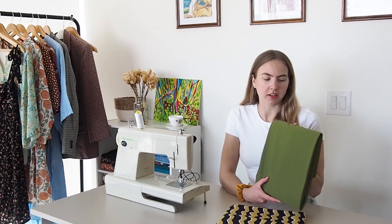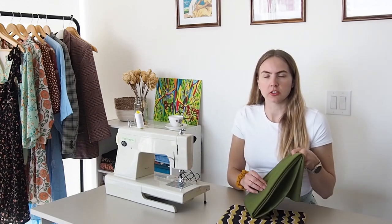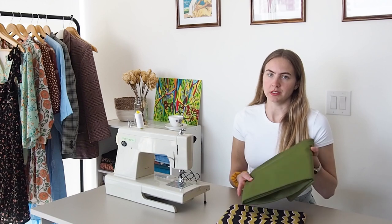This is one of my favorite colors of all time, so I thought it would be a safe bet to buy for swimwear. And it has a really nice texture. It's fairly thick, so I wouldn't feel worried about it being see-through or anything. And I think this one will be really fun to sew with.